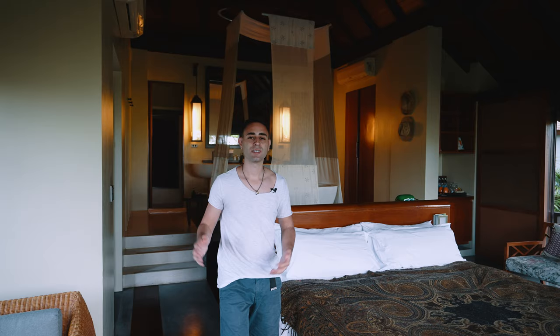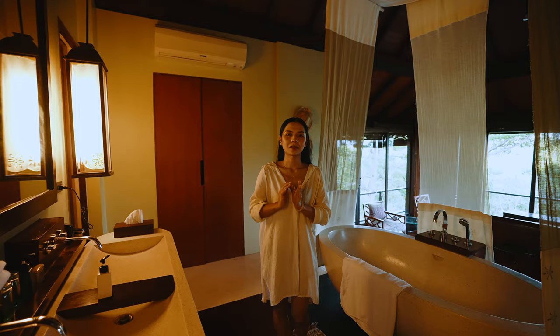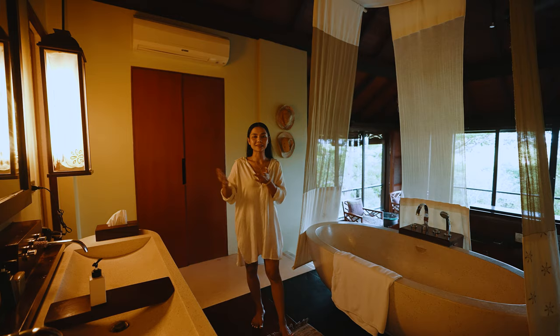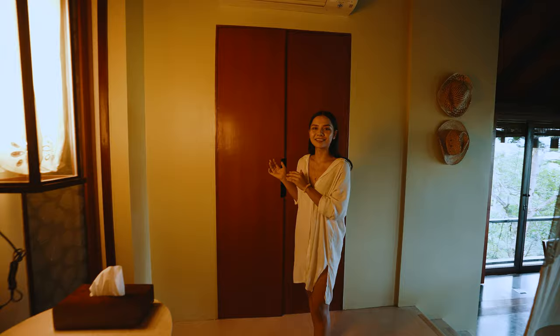Okay, now I'm gonna show you the bathroom area. So what we have here is the bathtub and the sink. It's pretty cool. And over here will be shower area. And also we have the toilet, it's separated. And behind me is the closet. I'm gonna show you the closet.